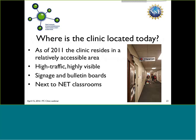And a lot of curious folks too, people walking past and peering in to wonder what it is that we're up to. But it's a relatively accessible area. Some of the features that we added in order to increase visibility, including getting the sign up there, as you see, it's not a huge grandiose sign. There's no neon or flashing lights, but it's enough to announce our presence.